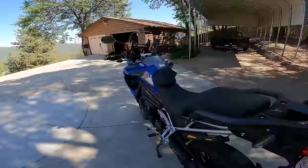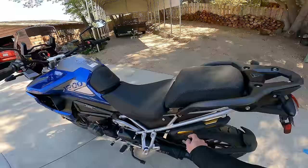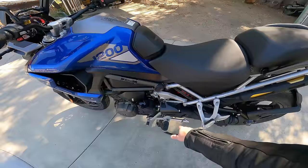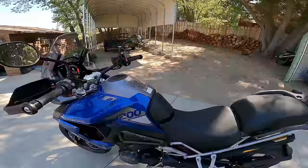Now coming around this side of the bike, this is a module for the damping for the rear suspension. So on electronic suspension bikes, you'll see this. Then you've got, of course, the passenger peg on this side. You've got a center stand and side stand, which both work very smoothly. It's easy to get the bike up on the center stand, which was a nice thing.